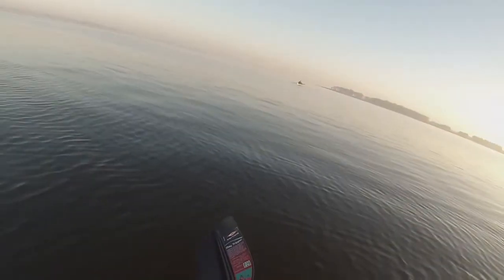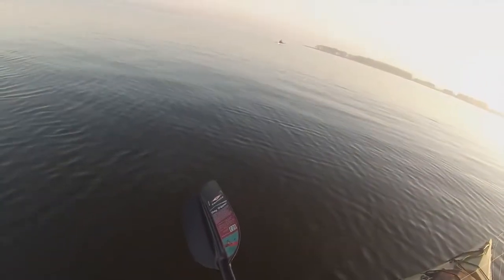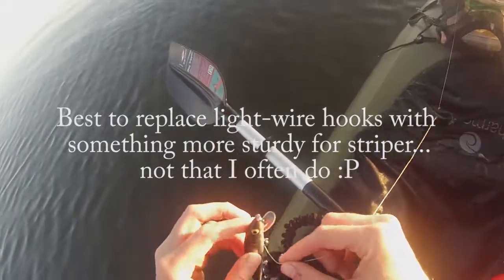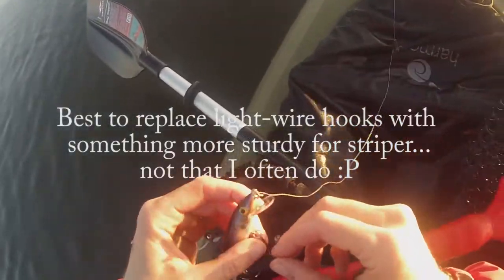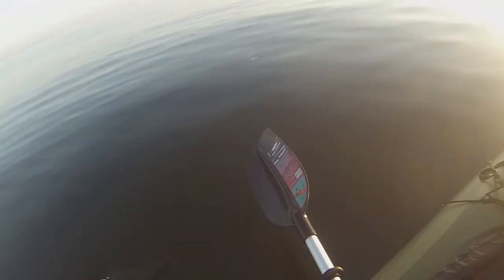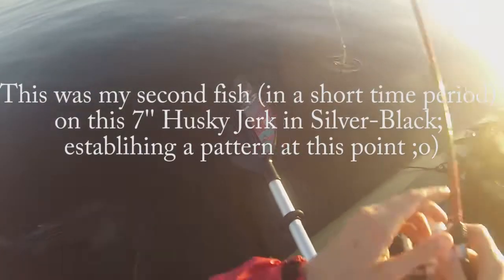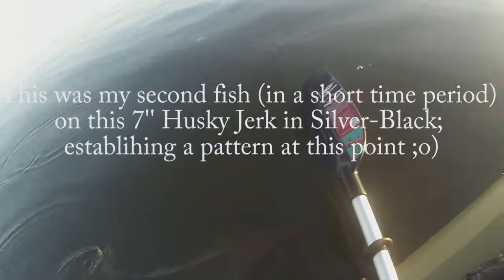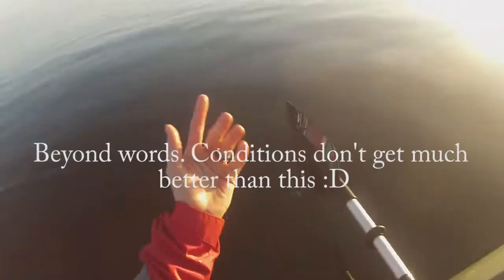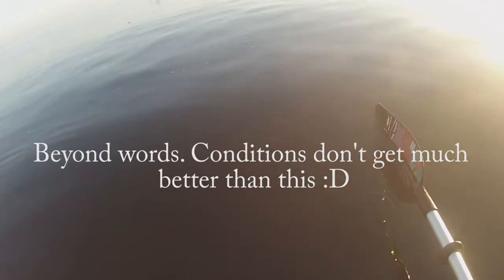I started out with all 3 trebles in that fish. He bent 2 of them straight. I only had 1 hook in him at the end. See, that's another good point to make. Usually if you're going for striper or any kind of big fish, a lot of the stock hooks that you get from the point of purchase usually aren't heavy enough wire or aren't sharp enough. I should have changed them out. I'm lucky I got away with this fish. Because, like I said in the video, the fish definitely bent most of the treble hooks on that Husky Jerk. It could have gone badly.